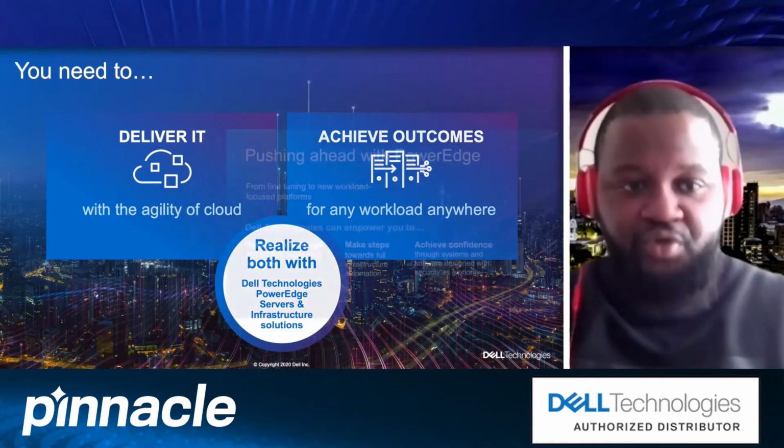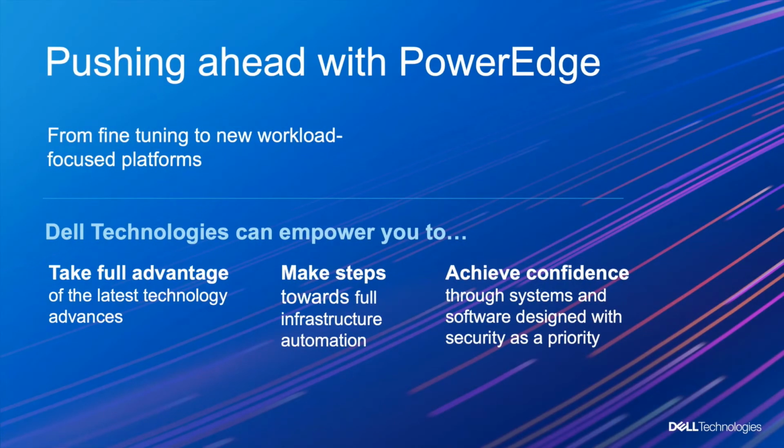Dell PowerEdge portfolio. Pushing ahead with PowerEdge now, from fine-tuning to new workload-focused platforms. This is what makes up 15G. A lot of the newer platforms are workload-focused, and we will go into detail when we get to those specific models. Now, what Dell Technologies can help empower you with is to take full advantage of the latest advances in technology.